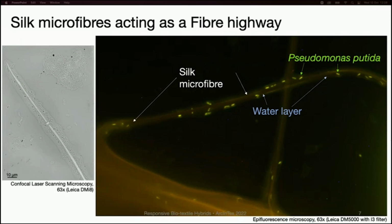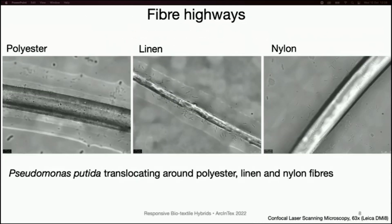So this was our very first preliminary evidence that silk may be able to act as a fibre highway. If you remember, with the fungal highway, you have this water layer surrounding the fungal mycelium, and the bacteria can travel around the mycelium with that. In the same way, on the epifluorescence image on the right-hand side here, you can see the silk microfiber with this water layer around it, and then you've got these fluorescently stained Pseudomonas putida cells which appear to be forming a network or a highway around that silk microfiber, and again here at the bottom of the image.